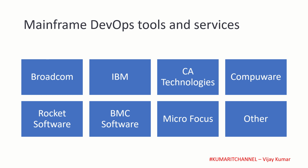By implementing DevOps in the mainframe environment, the organization can achieve faster time to market, improved quality, and increased efficiency in their software development and delivery process, right? This is particularly important in the age of digital transformation. So that's how mainframe DevOps came into the picture, right? Okay. Now let's talk about the DevOps tools and services, the companies that are providing them.